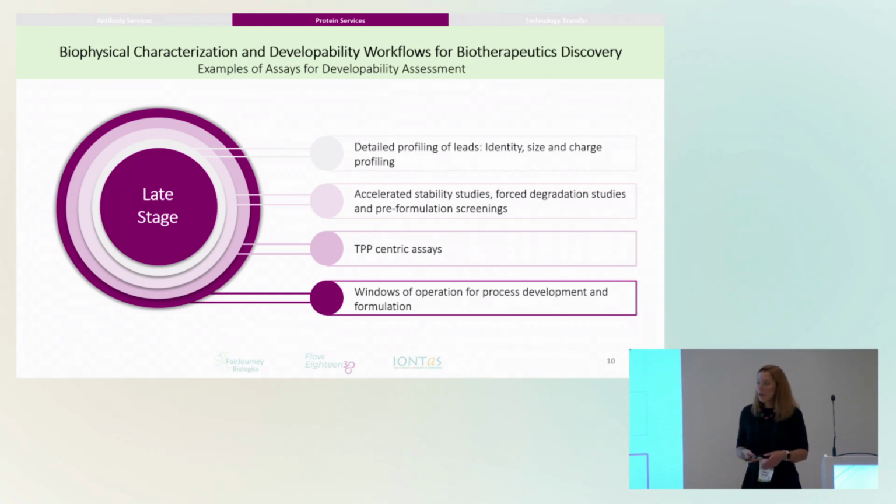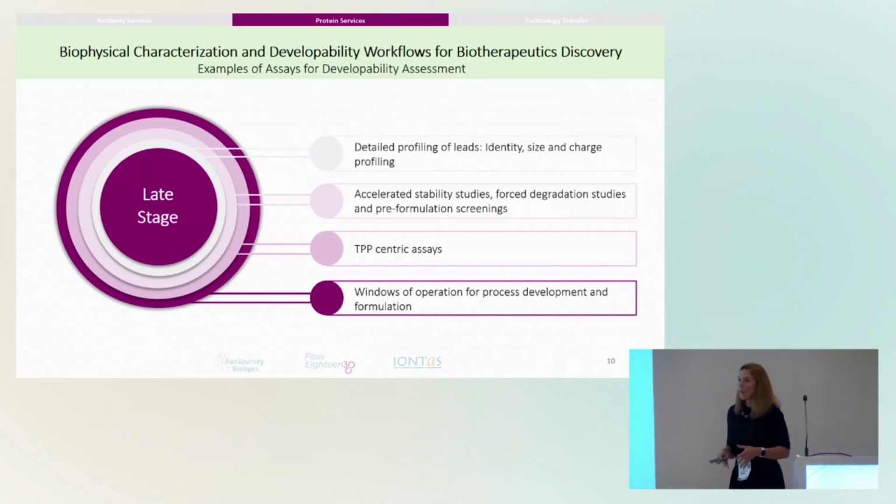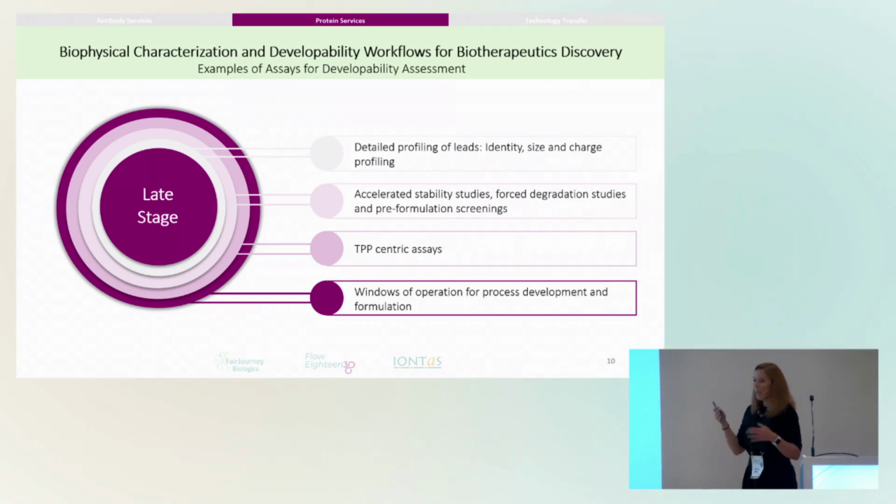The way we do this is by using accelerated stability studies, designing forced degradation studies if appropriate, and also looking into pre-formulation. These studies are very helpful for developability. They're very helpful looking into possible formulation, but they also allow us to generate windows of operation, not just for formulation, but for process.